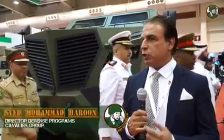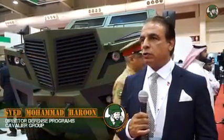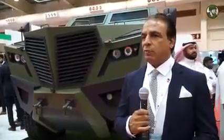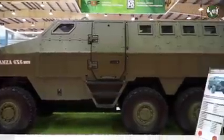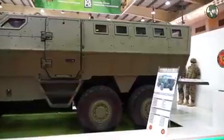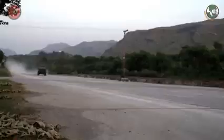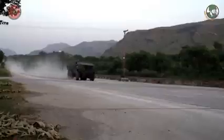Hamza 6x6, which you see, is relatively a new project. We started last year with our Hamza 8x8, which we launched in Pakistan. And this vehicle, Hamza 6x6, has been specifically designed for the Gulf market. This series is heavy chassis-based vehicles.